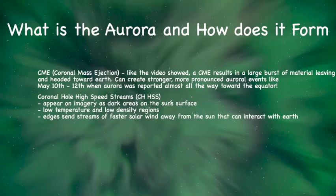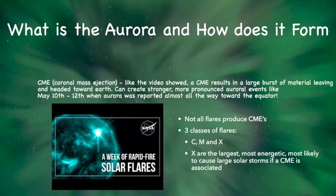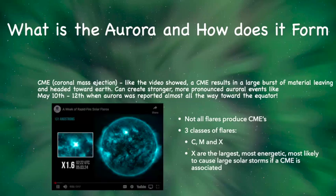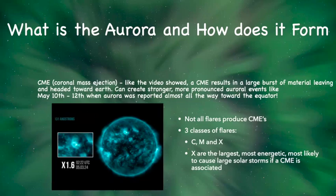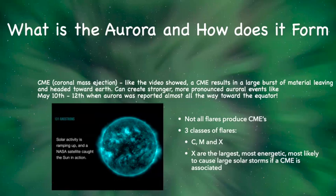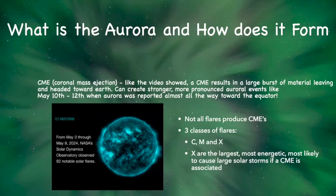The other type is a coronal hole, which creates high-speed streams. This is just a video to see what it looks like when solar flares are popping off and sending solar storms toward the Earth. They're just going out, happening all over the place, this way, that way, this way, that way.